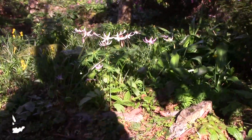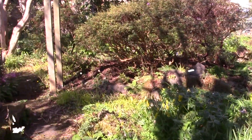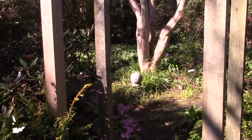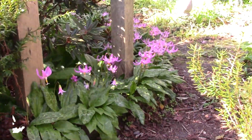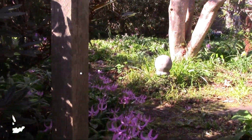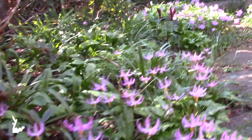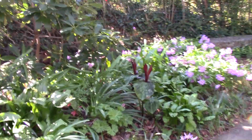So you're getting a good impression of the light and shade. So I'll just pass down this path and then finish up, because I'm really struggling to see what I'm showing you. Because I will be back fairly soon when the erythroniums really start. But down in this whole bunch, all these that I'm showing you now are all self-seeded into the edge of the path. They much prefer growing in the edge of the path.